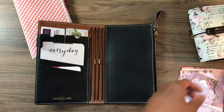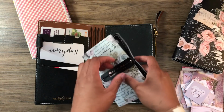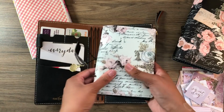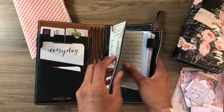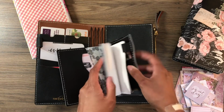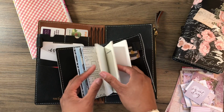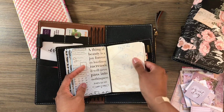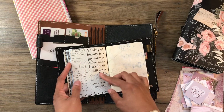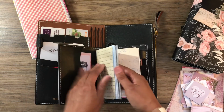Okay? I might as well talk about this one because I'm not really going to go inside of it. This is my passport. I love this, you guys. So what I did was literally, I had one passport size insert. It's a blank Midori insert. I took the staples out and I put some scrapbook paper, and then the rest of these, I think there are 3. Yeah, there are 3.